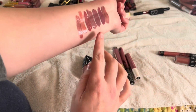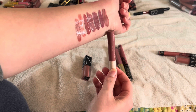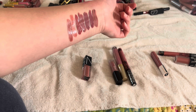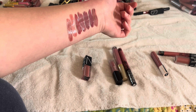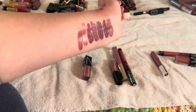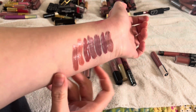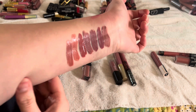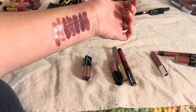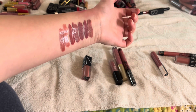And then of these four, I've already established I kind of want to keep this one because I think it's an interesting color. I don't know, the longer I look at them, the more they all look the same and different at the same time. Looking at them through the lens, these two look real similar. They're all such similar formulas. I don't think I need them all, but I also kind of want them all.